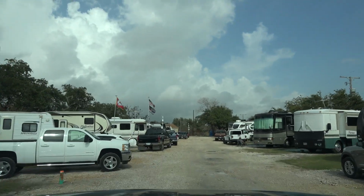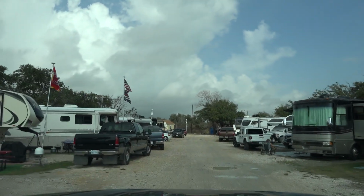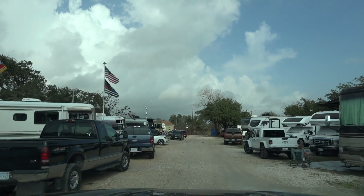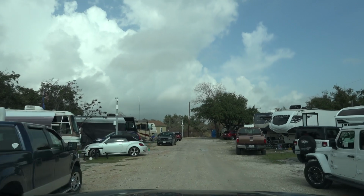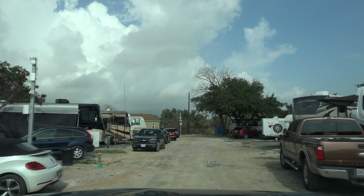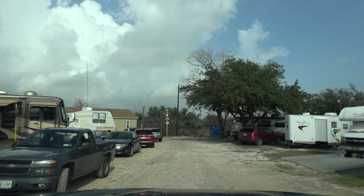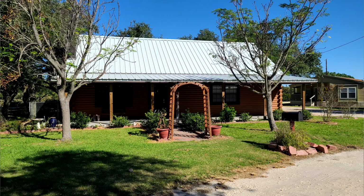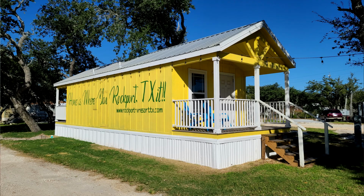Okay, here we are at the Rockport RV Resort. This resort was bought by my friend about a year ago, and he invited me to come down for New Year's Eve. They have 48 RV sites. One half have been upgraded to 50 amp circuits and city sewer. The other half I'm sure will be upgraded sometime in the future. They have one log cabin that you can rent out. There are 2 bed and breakfast rentals that you can rent. All 3 of those are listed on Airbnb.